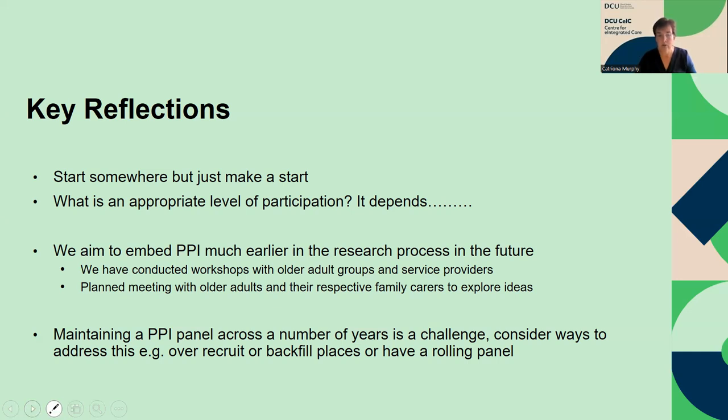Now, one thing I would say is that maintaining a PPI panel across a number of years is definitely a challenge. And I think if doing this again in the future, I would consider ways to address this in terms of maybe over recruitment and backfilling places, or having a role in the panel, something that will allow engagement over a longer period of time.